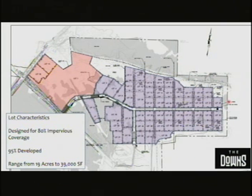In terms of the lot characteristics, as reviewed as part of the master plan, these lots are being designed to accommodate up to 80% impervious cover, and up to 95% development coverage can occur through our application to Maine DEP, through Site Law. There's a range of lot sizes, from close to 20 acres for Lot 1, the large lot close to Payne Road where we anticipate more of a retail commercial type user, down to 39 to 40,000 square feet. An acre or a little less is what's been planned for a lot of the light industrial lots.